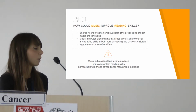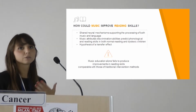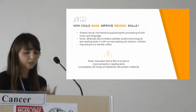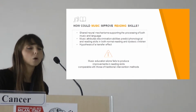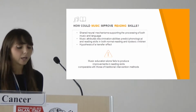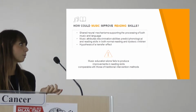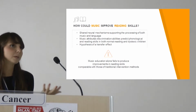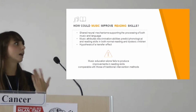About how music could specifically improve reading skills, there is a lot of evidence of a significant overlap of the brain regions for the processing of both speech and non-speech sounds, so it seems that there are shared neuromechanisms supporting the processing of both music and language. Also, music expertise has positive effects on language and literacy skills, and in particular the ability to discriminate music attributes predicts phonological and reading skills in both normal reading and dyslexic children. These findings suggest that the improvement made by music training could transfer to the language domain as well, and consequently improve reading ability.